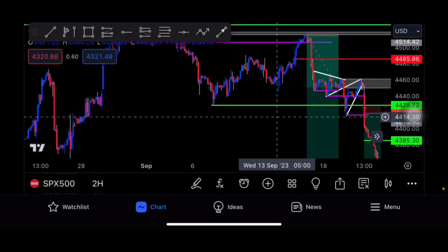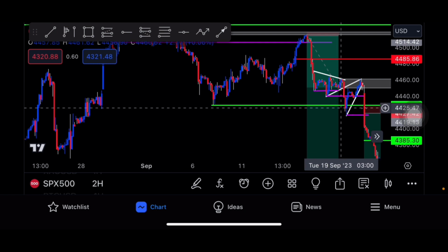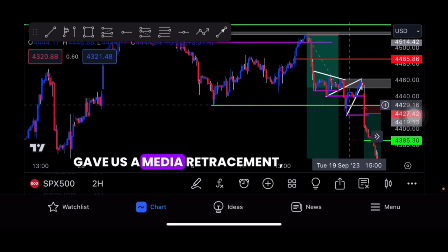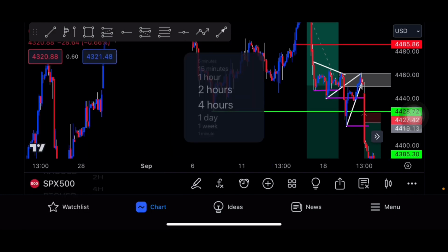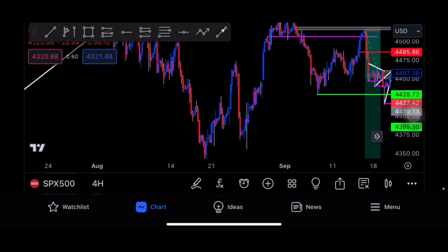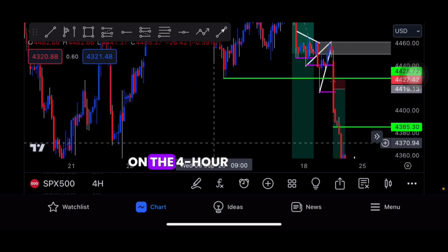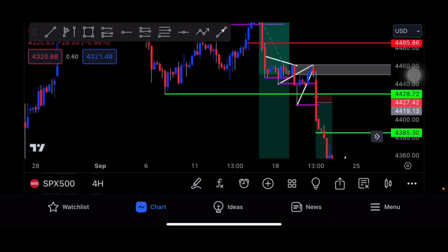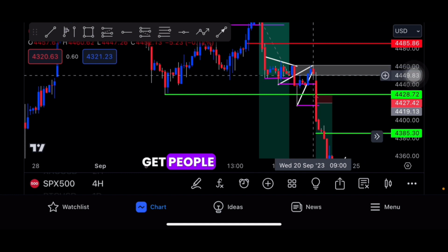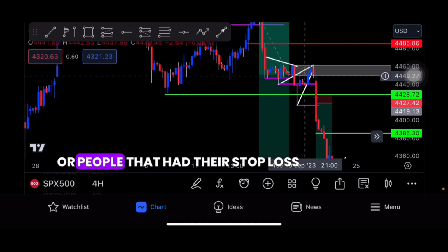So we got this triangle right here. It sold off, and I took profit, and it gave us an immediate retracement. But on this retracement, as I go back to the 4 hour, you can see that that same area gave us an order block on the 4 hour, which lets us know that this is where all the sellers are. It's retracing to get people that had their stops at break even right here if they sold right here, or people that had their stop loss up here.